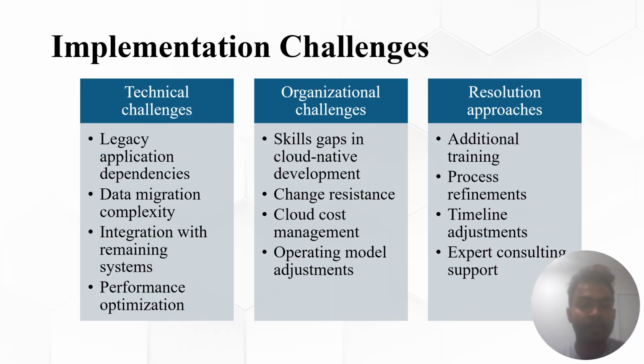In here, I am describing implementation challenges under three sections. First one is technical challenges. Under technical challenges: legacy application dependencies, data migration complexity, integration with remaining systems, and performance optimization.